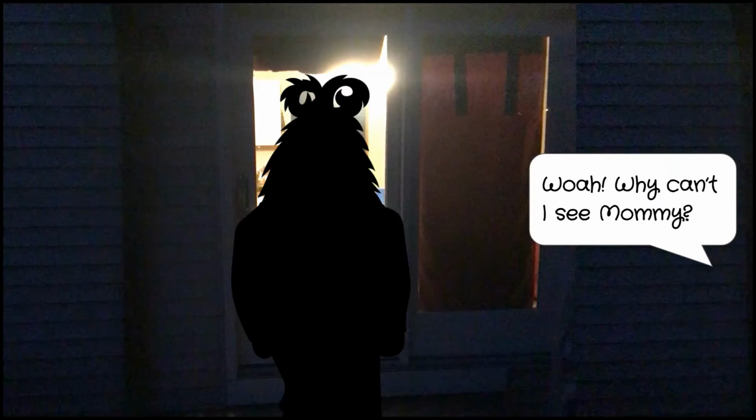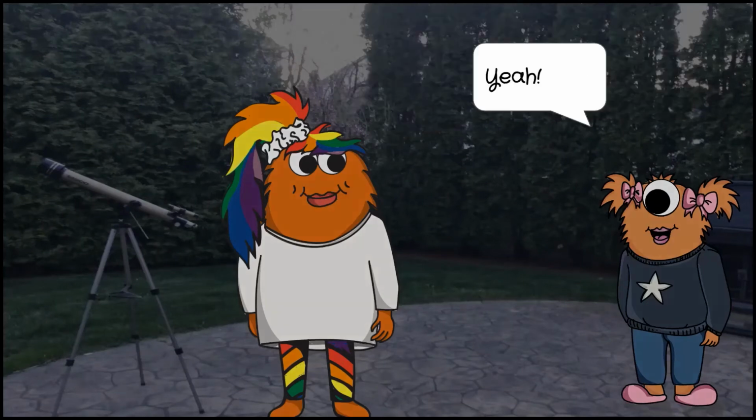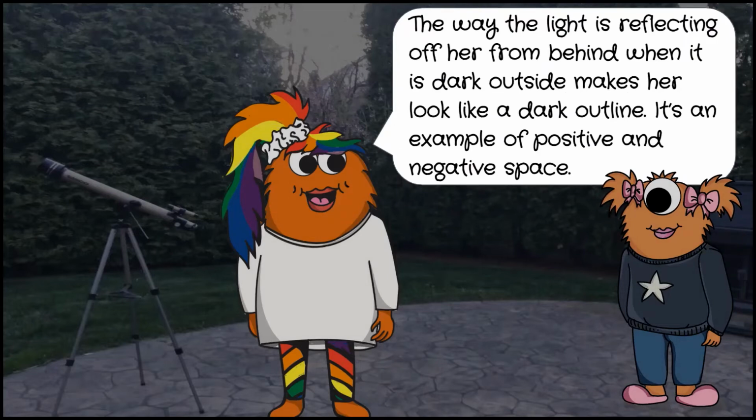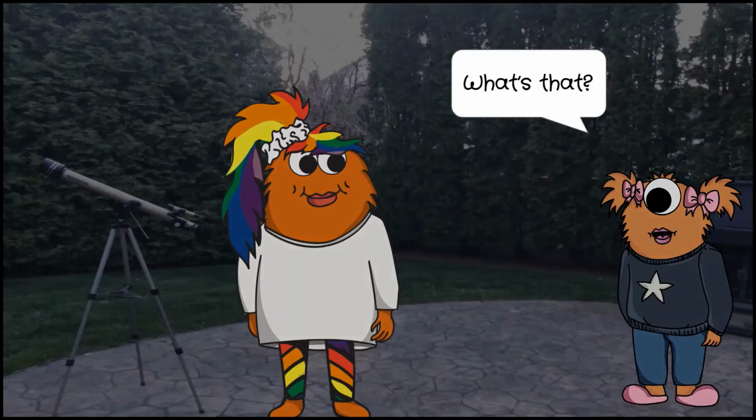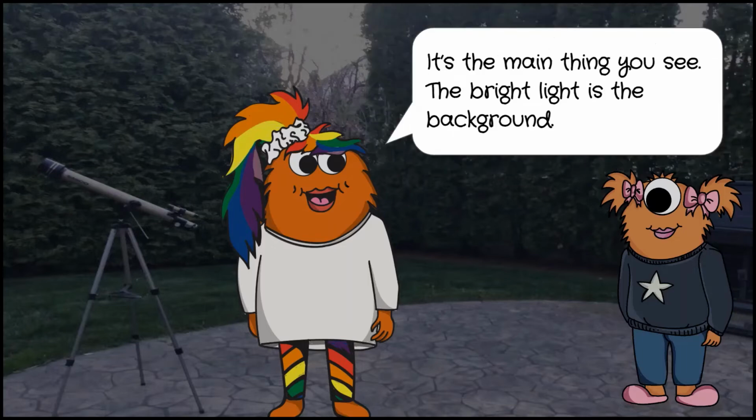Whoa, why can't I see Mommy? Remember how we were talking about all the things light can do before? Yeah. The way the light is reflecting off her from behind when it is dark outside makes her look like a dark outline. It's an example of positive and negative space. What's that? See how the light is making Mom's outline look dark? If we drew a picture of what we see right now, the dark shape you see would be the subject of the art. It's the main thing you see. The bright light is the background.